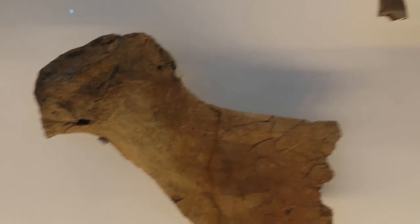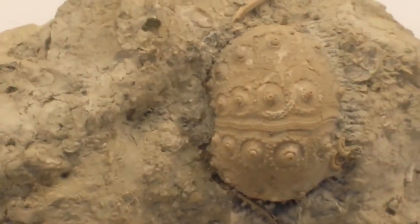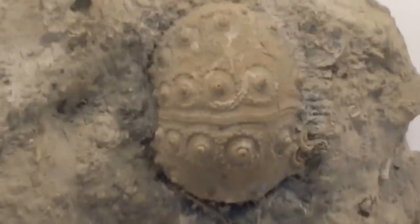Another bone. That's the echinoid. My love. Yeah. It's just perfect. That's the echinoid.